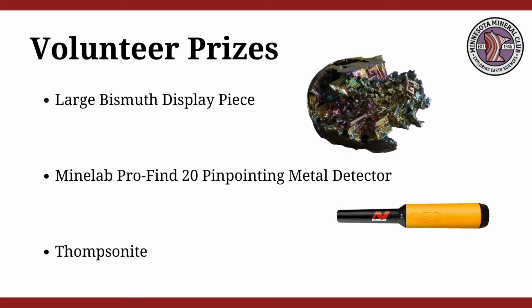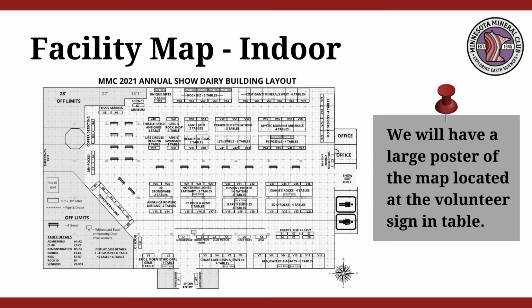So let's take a look at our new venue. Here's the layout of the interior of the dairy building, and we will have a large poster of the layout located at the volunteer check-in table. We have 26 indoor vendors, as well as 2 tabling organizations, the Science Museum of Minnesota and the Geological Society of Minnesota. Combine that with admissions and membership and club merch, field trips, exhibits, demonstrations, rock ID, kids activities, and we have 1 rockin' indoor venue.